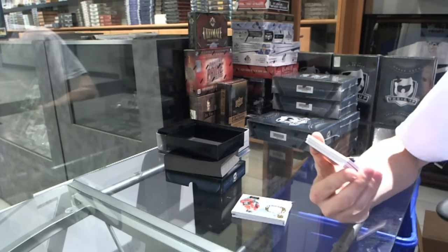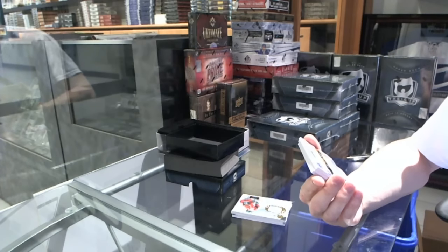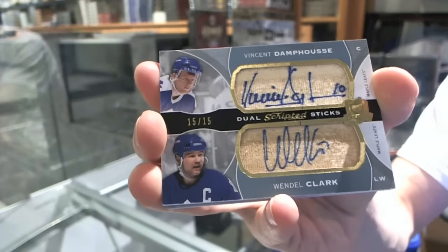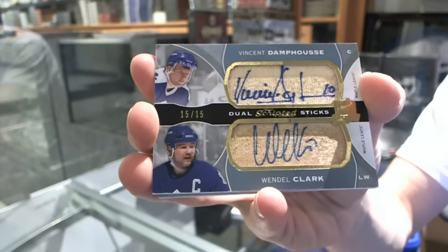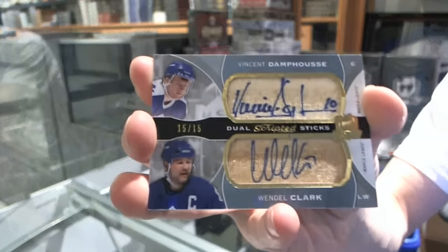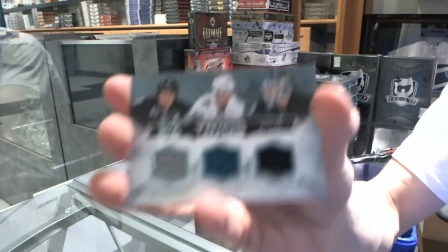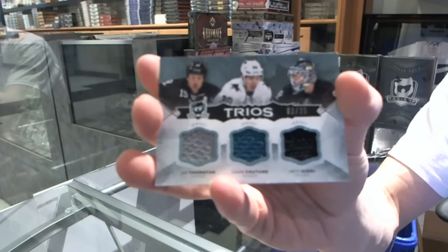We got a dual scripted sticks, number 15 of 15 for the Toronto Maple Leafs, Vincent Damphousse and Wendel Clark. Is it Damphousse or Wendel Clark? 15 of 15. That's pretty sick. We've got a Trios triple jersey number 2 of 25 for the San Jose Sharks, Joe Thornton, Logan Couture, and Antti Niemi.